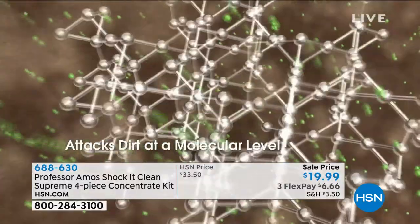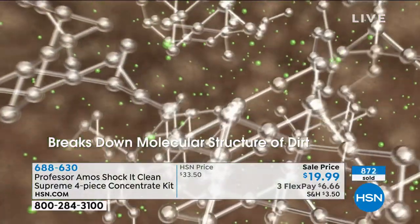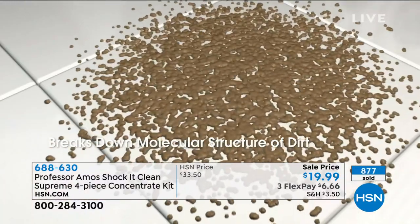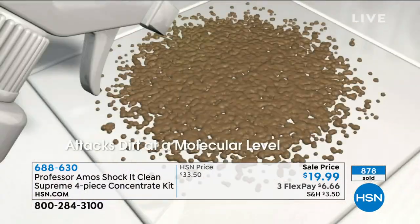So what I like to do, Alice, I spray these with the Shaga Clean, and then I run it right through the dishwasher. It comes out brand new every time. And it's because of that molecular structure of dirt.